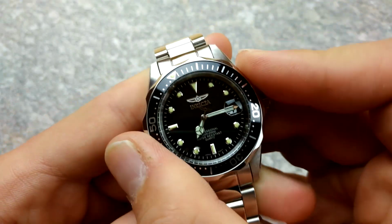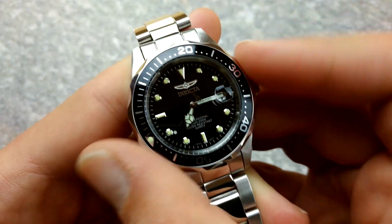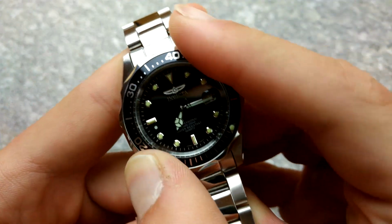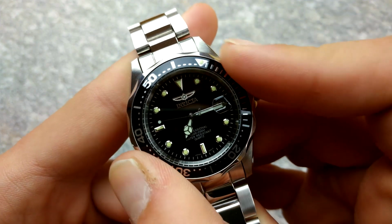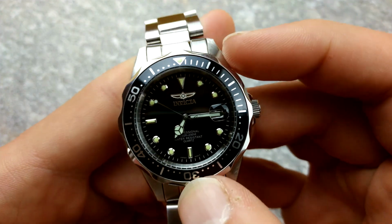Now the bezel is another place that I find quite problematic, and I think it is because it's a scallop bezel rather than a standard coinage bezel. Even with dry hands it tends to be very hard to turn, and when the watch is wet it becomes close to impossible to do it. I can't say for a fact that the coinage bezel would be better, but I think it would turn easier.